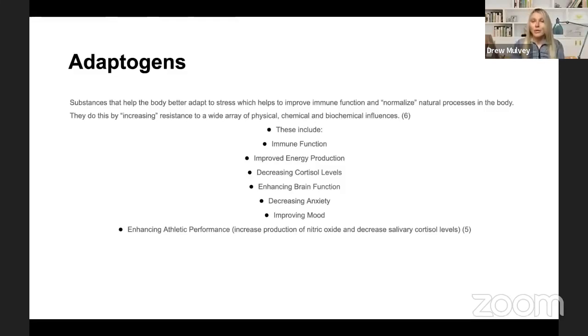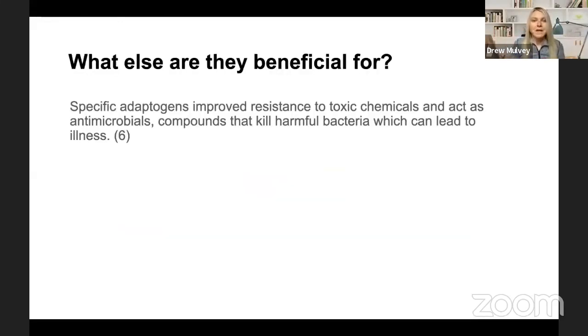it also enhances athletic performance because it increases the production of nitric oxide and decreases salivary cortisol levels. Cortisol can be good in the acute and can actually help as an anti-inflammatory, but you don't want that over a long period of time, so that you're able to build muscle. What else are they beneficial for? Well, these adaptogens can improve your resistance to toxic chemicals and act as antimicrobials, or compounds that kill harmful bacteria, which can lead to infection and time off from training, which we don't want.